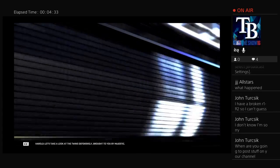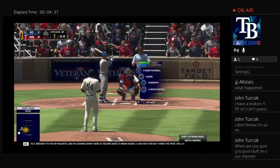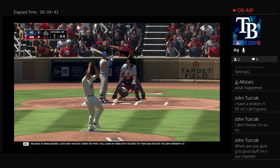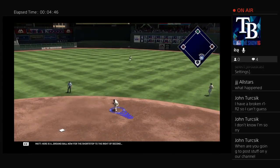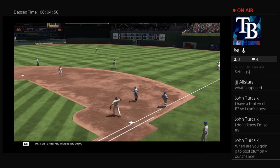Let's take a look at the Twins defensively, brought to you by Majestic. And I'm looking down there at second base at Brian Dozier. I love how this guy turns the pivot. He'll hang in there with the best of them, and he's got the arm strength to turn the tough one. Here is a ground ball now for the shortstop to the right of second. On to first, and there are 2 down.